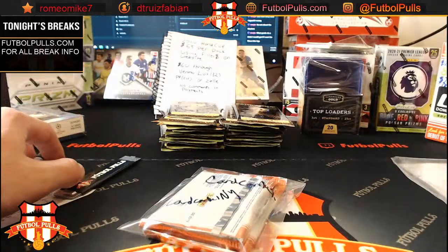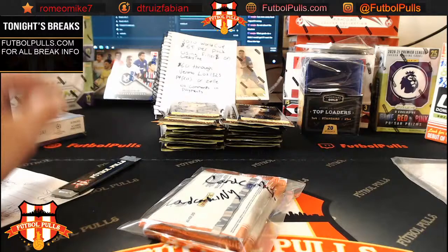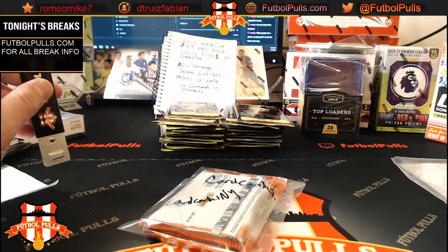Escobar. They typically have at least one Ronaldo or Messi. I've seen at most two Messis and a Ronaldo. The last box we opened was just a Ronaldo, but it honestly varies. It's all randomized at the end of the day.